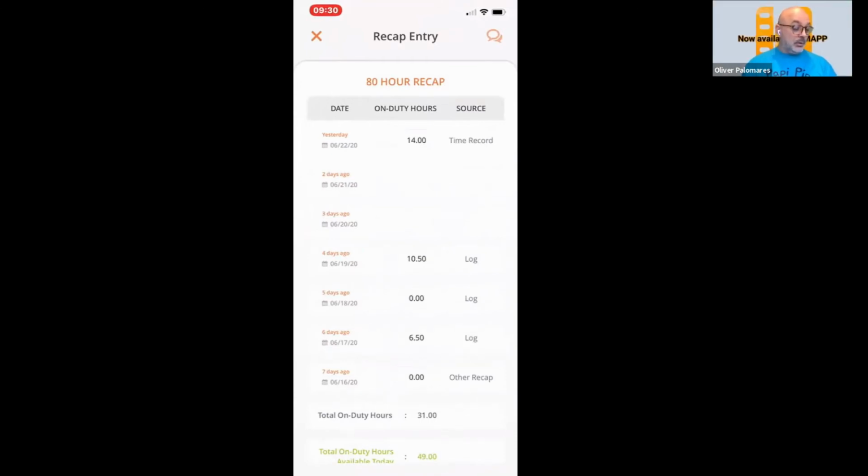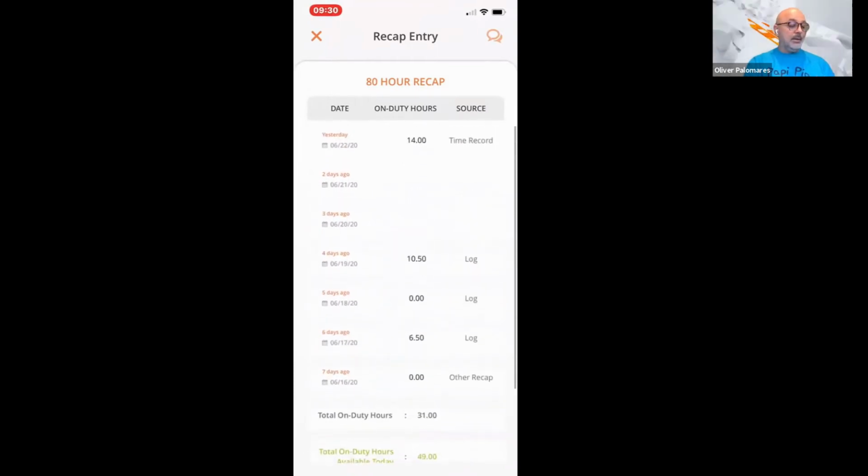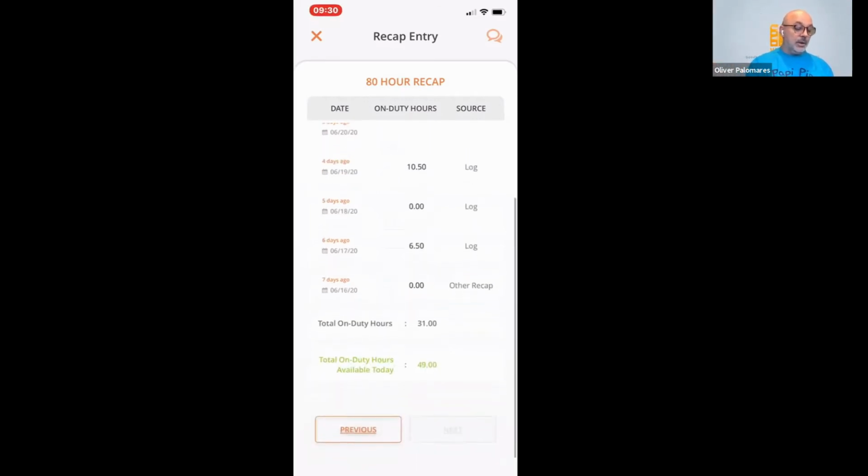Let's start looking. This is your 7-day recap entry form right here. Let me just talk about the columns real quick. There's a date column, an on-duty hours column, and a source column. The source column is something new that we are highlighting because we are pre-filling the on-duty hours for the driver based on a particular hierarchy and records that we have in our system.